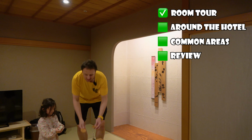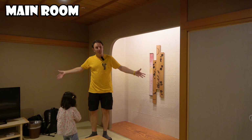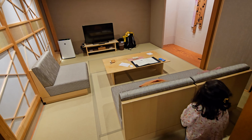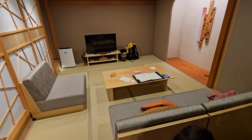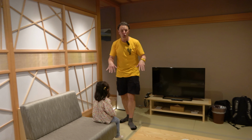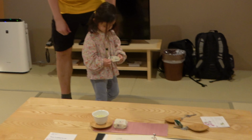First, I'm gonna show you around the room, and then we'll look around the property. As is traditional in a Japanese style room, there is a main room with tatami mats, though a little bit of Western style. Instead of sitting on the floor, you've got these interesting sofa seats to sit on. They did check in the room. They didn't make tea. We had to make the tea, and it came with some Japanese snacks.